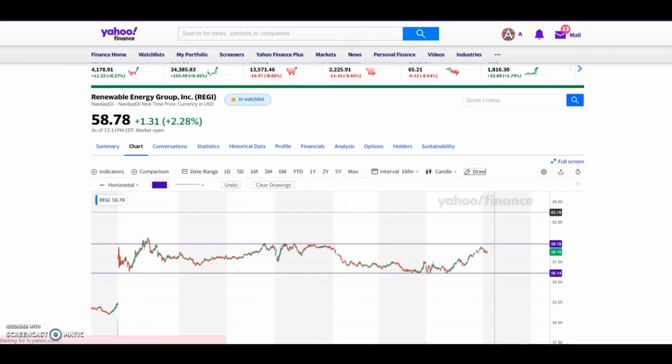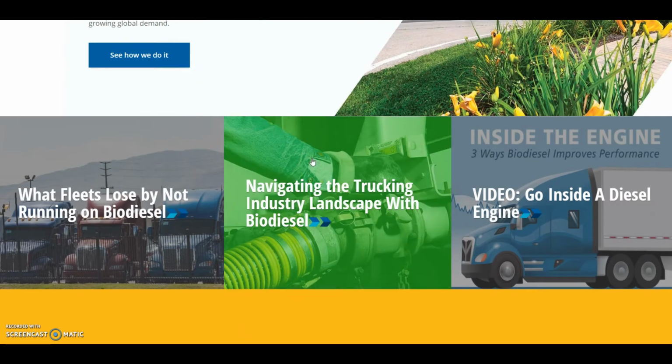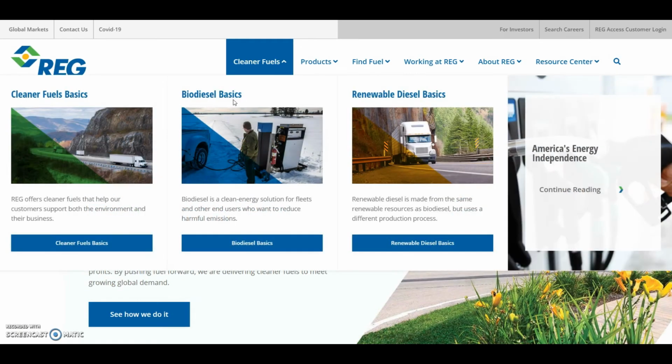But first of all, if you do not know what REGI is, this is a renewable energy group. What they do, you can go to their website, it's easy. They work with cleaner fuel, biodiesel fuel, renewable diesel, basically fuel, but it's a cleaner fuel. That's the main thing. If you want, you can go to their website and spend some time, but I do not want to go through everything because this is market hour. I just wanted to bring this video as soon as possible.